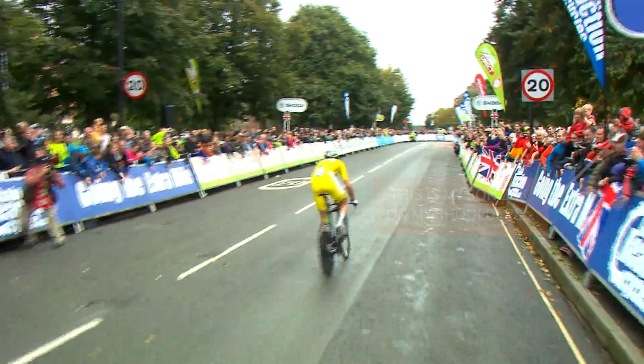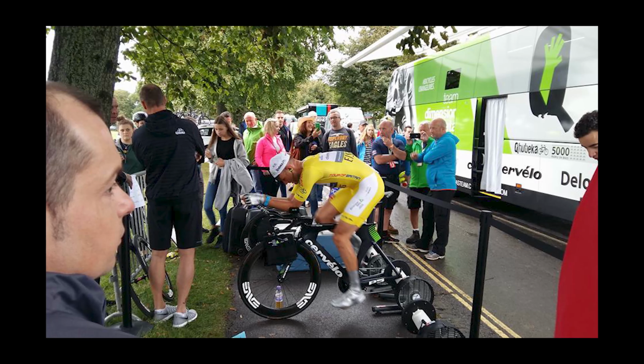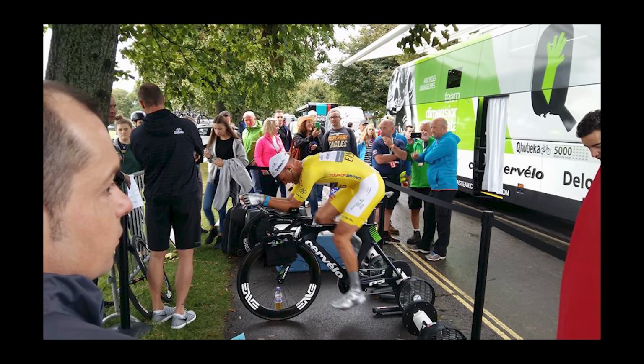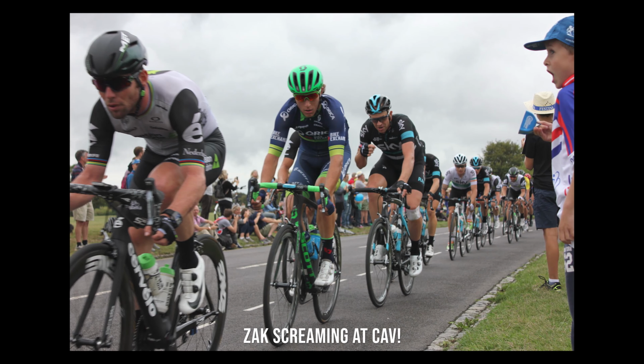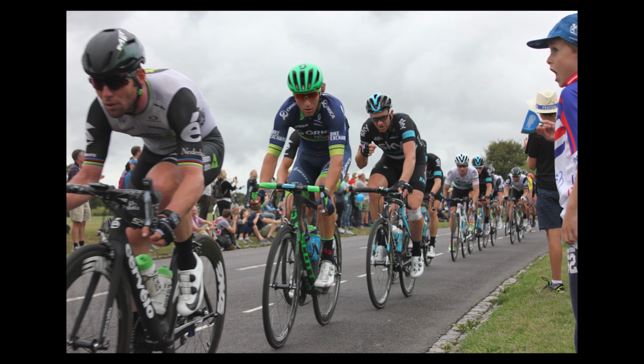So Steve Cummings literally on his TT bike warming up just there before he took the overall win for the 2016 Tour of Britain. We've been very lucky over the years in Tour of Britain in Bristol. We've had several stage finishes here, sprint stage finishes up on the Downs. But yeah, to have that TT stage and that kind of lap stage in 2016 was amazing.